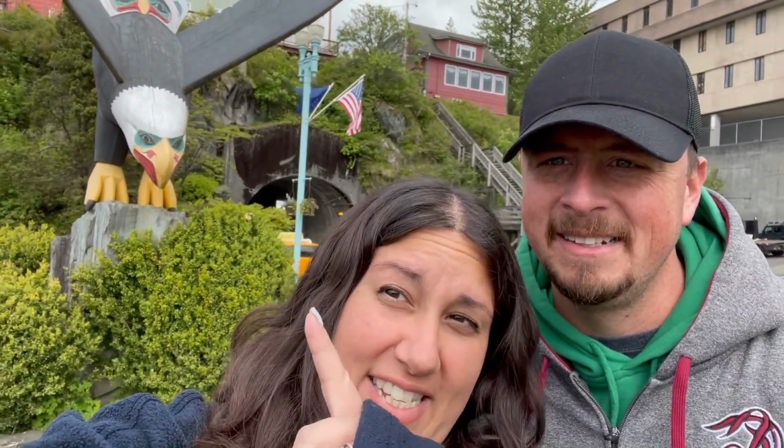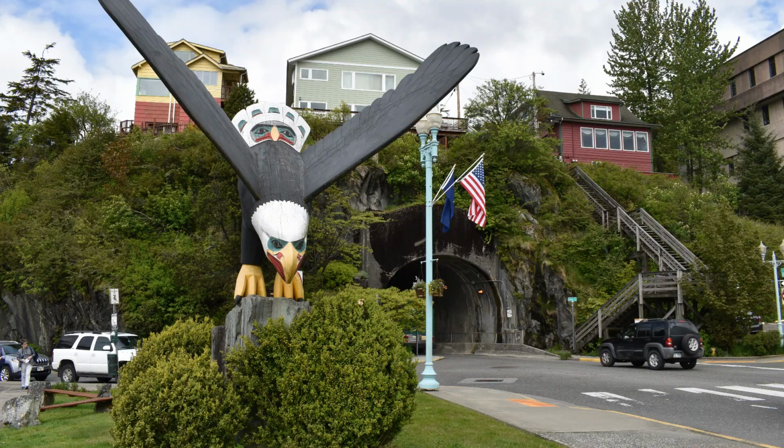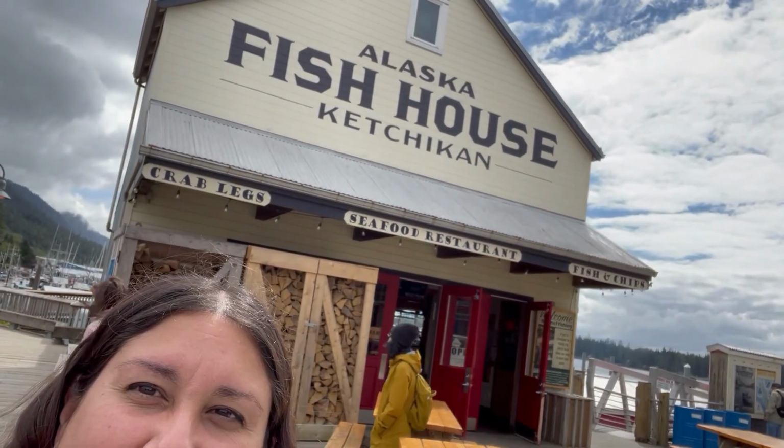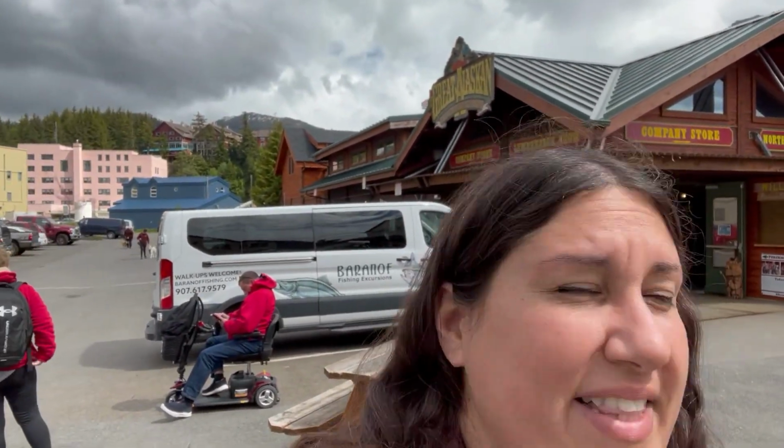All right, we're in Ketchikan. We're starting out our adventure right next to this eagle totem. We've just stepped off the boat. Got this cool tunnel behind us. And off we go. We're at Alaska Fish House in Ketchikan, and then back this way behind us is the Lumberjack show.